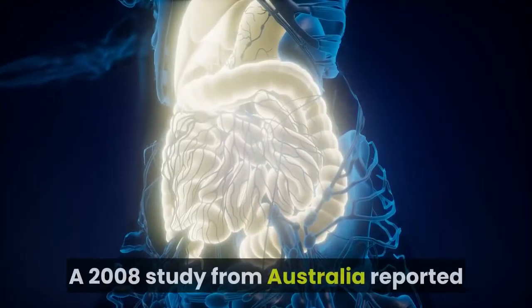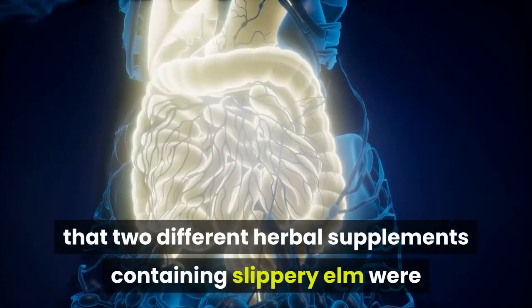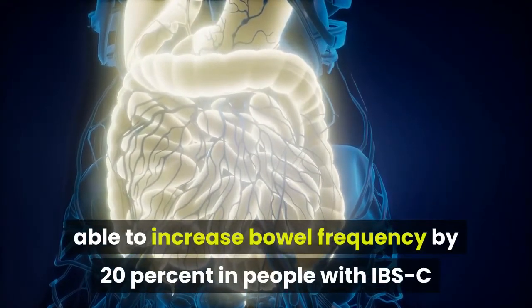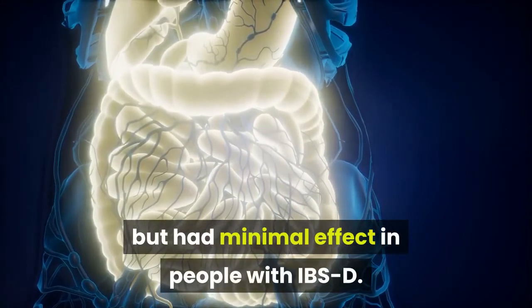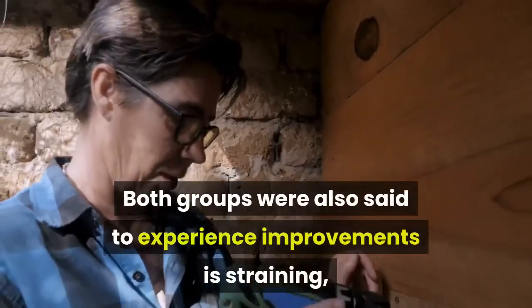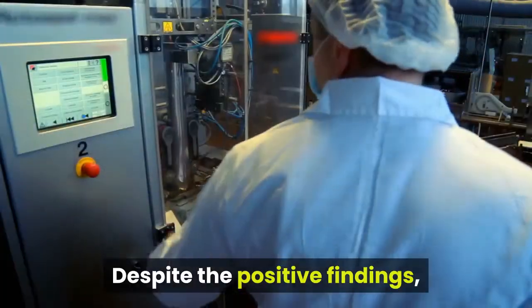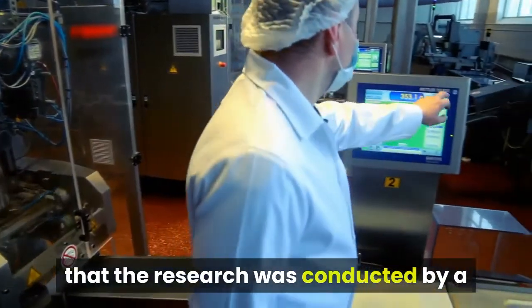A 2008 study from Australia reported that 2 different herbal supplements containing slippery elm were able to increase bowel frequency by 20% in people with IBS-C but had minimal effect in people with IBS-D. Both groups were also said to experience improvements in straining, abdominal pain, and bloating. Despite the positive findings, the conclusions were limited by the fact that the research was conducted by a commercial herbal drug manufacturer.